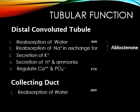The renal tubules are involved in calcium balance. Parathyroid hormone, or PTH, is released from the parathyroid gland in response to low serum calcium levels. PTH maintains serum calcium levels by causing an increase in tubular reabsorption of calcium ions and decreased tubular reabsorption of phosphate ions. In kidney disease, the effects of PTH may have a major effect on bone metabolism.